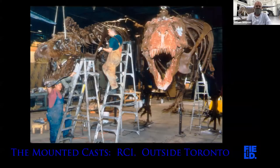And then there's yet another part of the project. We knew that not everyone would be able to come to Chicago and see the real bones in person. And so we made molds of every single bone in Sue's body and sent the molds to a company outside of Toronto called Research Casting International, or RCI. They made plastic casts, very accurate casts of Sue, and mounted those casts.